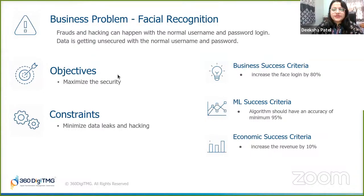Okay, so in simple words, in the current scenario, using traditional username and password systems, we are increasingly vulnerable to security threats such as frauds and hackings that lead to significant data breaches. So this project scales with AI and maintains robust security without compromising efficiency as the user number grows, and it also provides a cohesive and fortified defense against unauthorized access. Also, our business objective was to maximize security, and the constraint was to minimize data leaks and hackings.